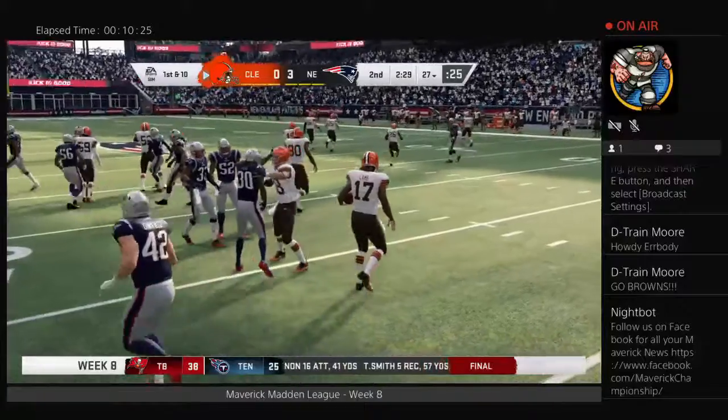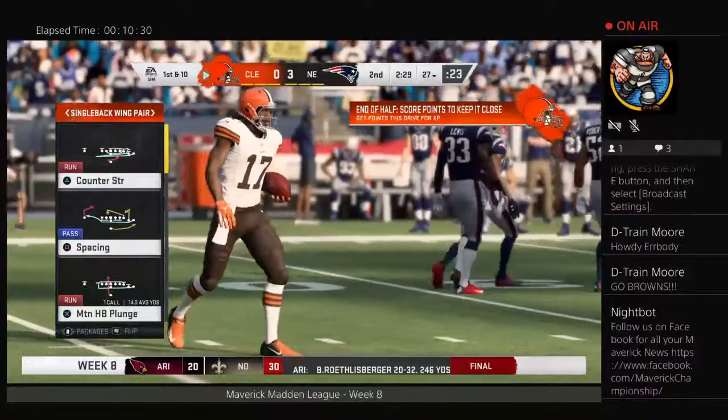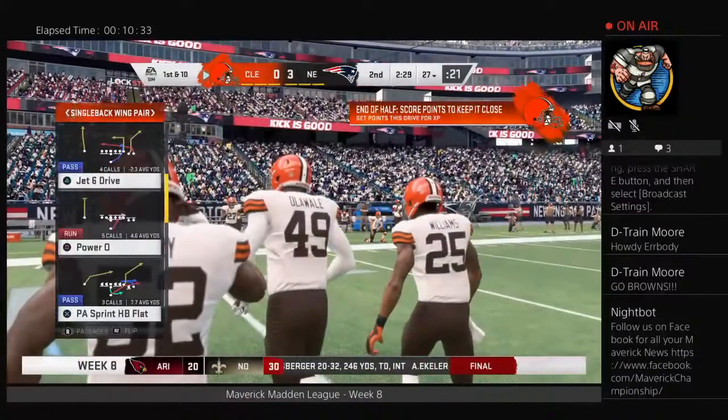I'm loving this kind of game. It feels like kickers might play a big role in this one. Yes, make sure you give them the respect they deserve. They could cost you a game or win you one.